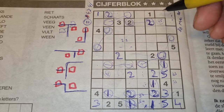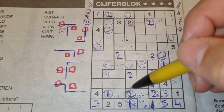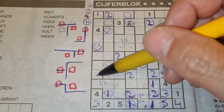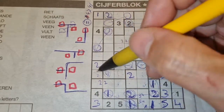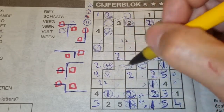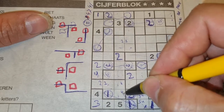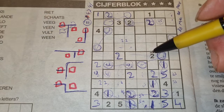Let me see. These 2 boxes can be 2. So the 2 could be here, could be there. That means that box can be a 2 in this triple box. If I place a 2 here, I cannot fill any 2 in one of those 2 boxes. So this box can be a 2, but also that box cannot be a 2. So 1 box left for the 2 should be there. 2 numbers left in this triple box for the numbers 1 and 3. This box is connected with that box, so 1 or a 3. All right. These 2 boxes can be 4. So the 4 could be here, could be there. Well. Let me think.